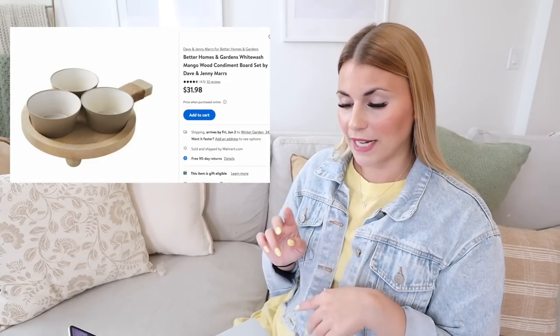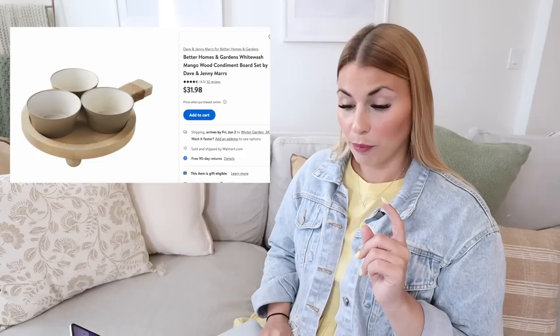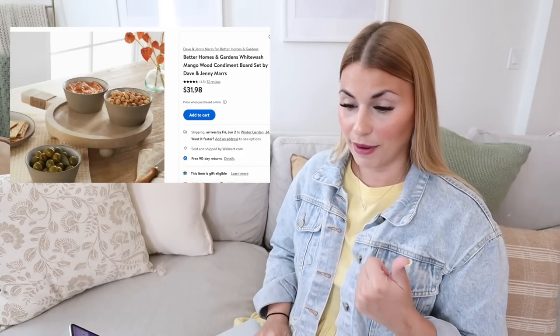This one is $31.98, and I love how it's just on this little raised board with the three different bowls. Here they have it, yeah, with different snacks. They have it with hummus, olives, and peanuts. So tons of things you could do with this. That's another one of my favorites.